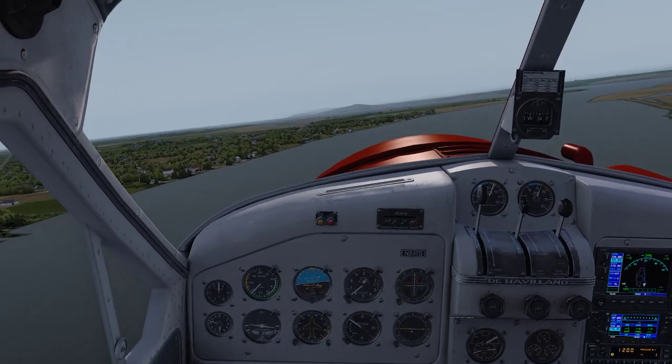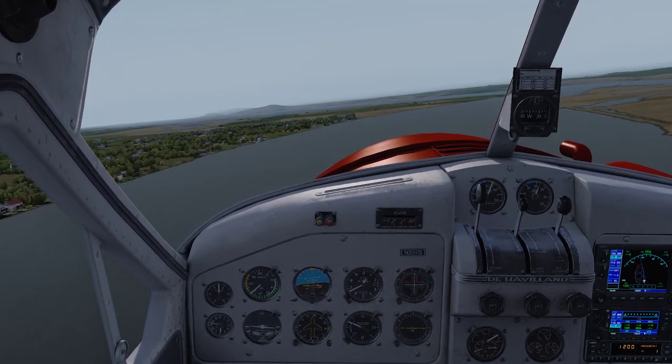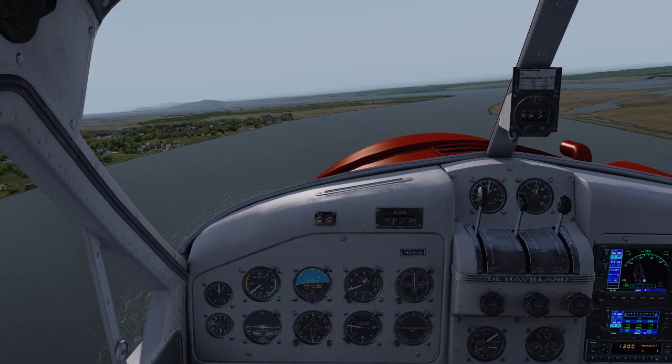Delta 1259, head down the short way, 16 left, ready for departure. Delta 1259, hold short 16 left, traffic on final.